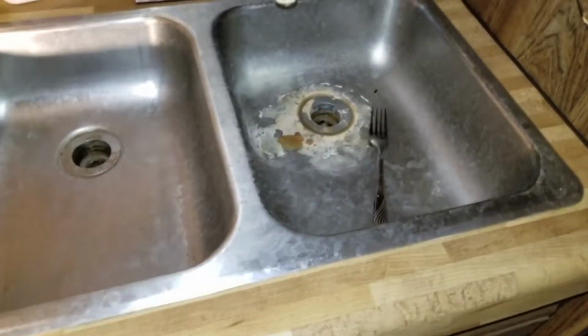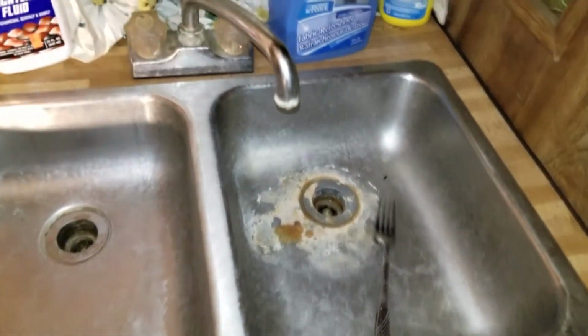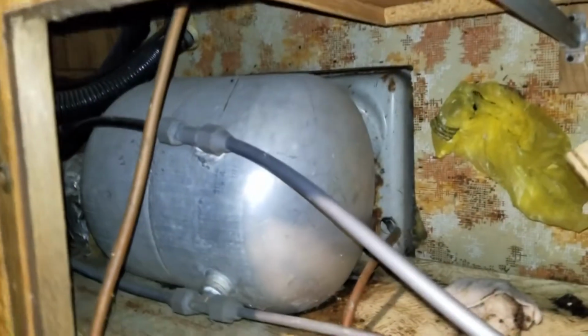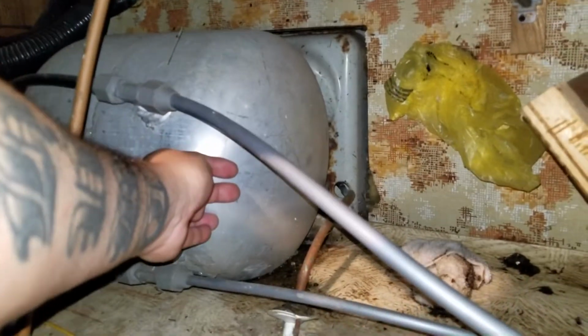I need some CLR. I forgot to go get some today. We have hot water in the camper. We have cold water in the camper. Basically it all runs off the pump. All that's good. Underneath here is my hot water tank, which I use as much as possible. Oh yeah, it's still hot, nice and hot. I have that on the weekends 24/7. When I come home from work, I turn it on, take a shower, etc.